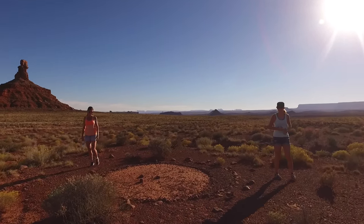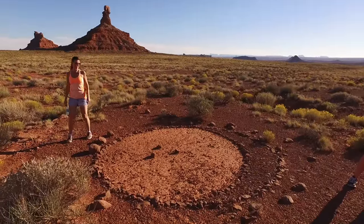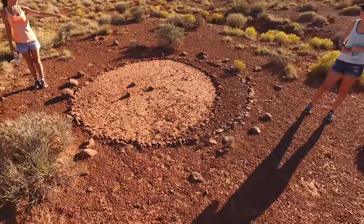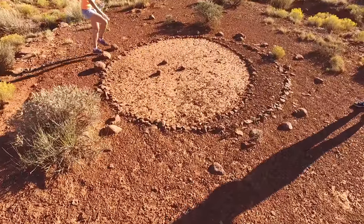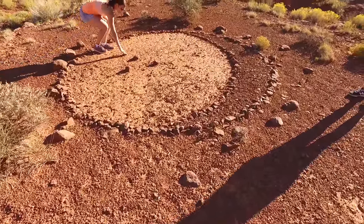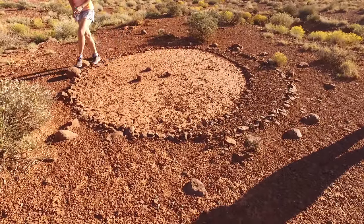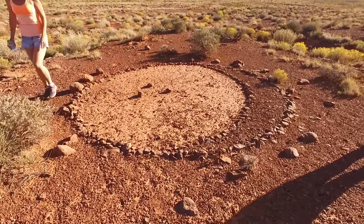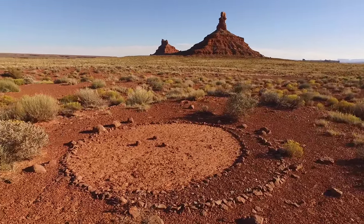Okay, that's weird. Perfect circle. Wow. Looks like a crescent moon, too. Like a crescent moon. But look at, they shaved this part down. Took all the rocks off. Yeah, that's weird. That doesn't look that old. Yeah, somebody spent some time to clean that.